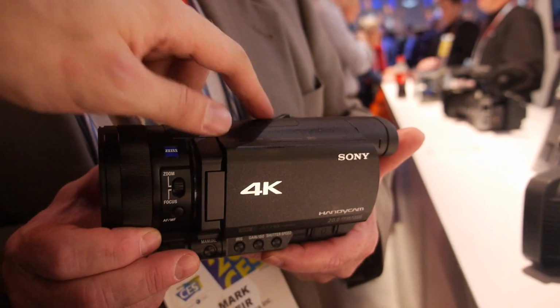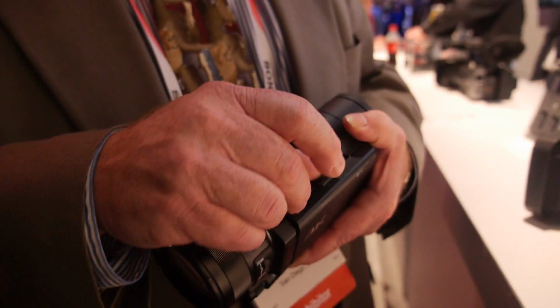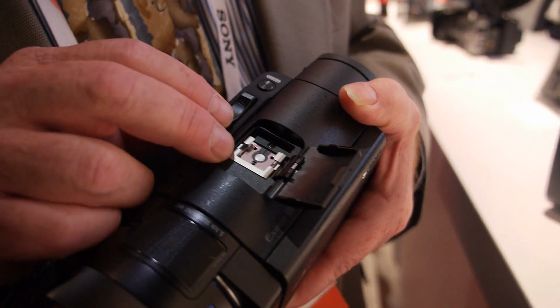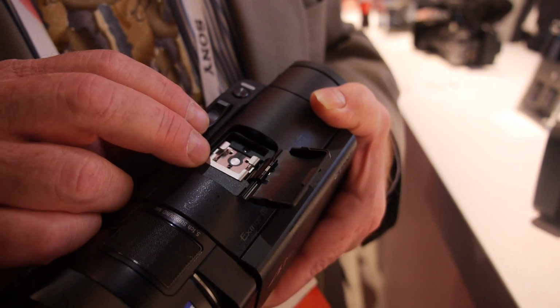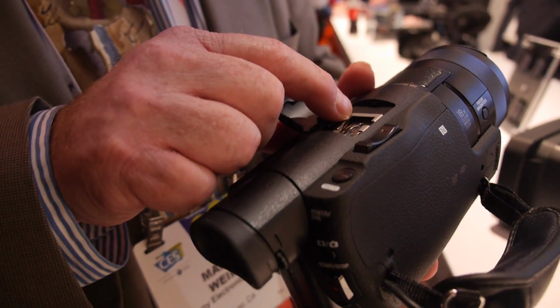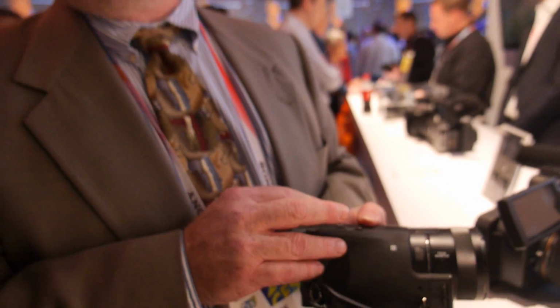Awesome. And you can connect all kinds of things here? Yeah, this is the multi-interface terminal, and its primary function is to connect the XLR microphone kit that we offer that operates through these terminals. Is that the same kit as before? The XLR-K1M was introduced last year. And it does 1 XLR or 2, or how does it work? It gives you 2 XLR jacks, and it comes with this microphone.